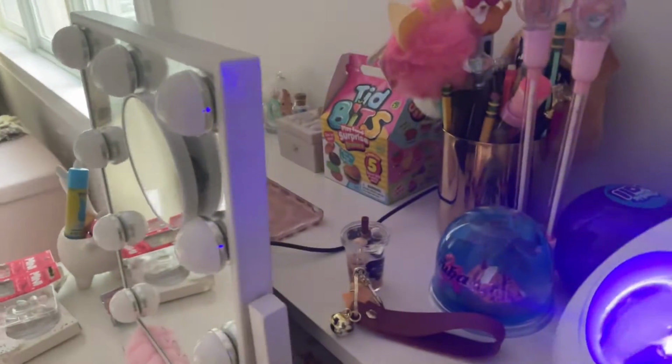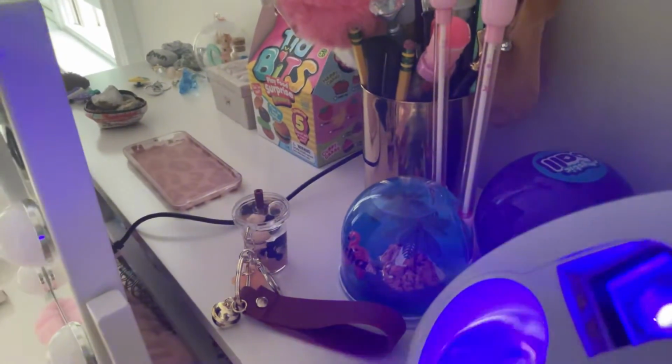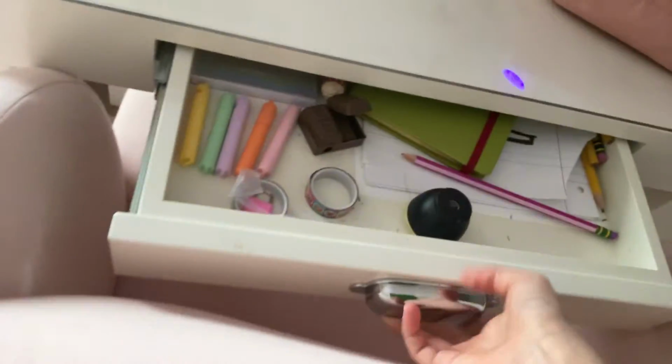And then I have all this stuff over here. A phone case and stuff. I don't know. Random. I'm not recording with my phone because I can't record with my phone. It's too hard. And then I keep all this junk in here. And then we go over here.